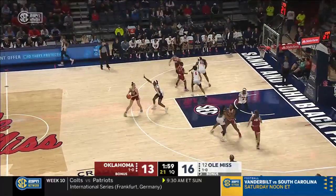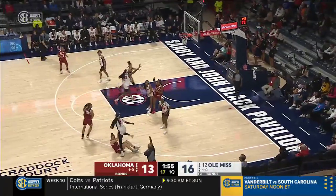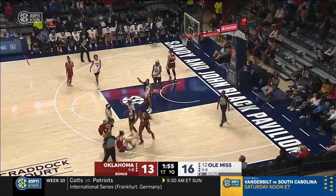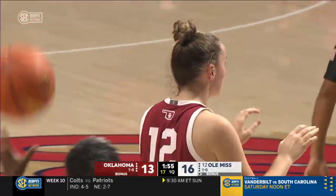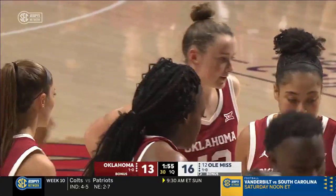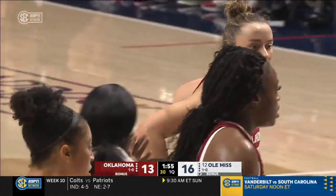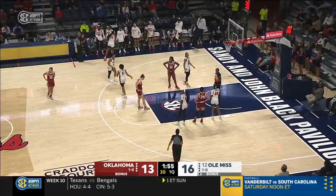Neither team shooting very well from the floor right now. They're getting most of their points from the free throw line. A lot of fouls called, 13 combined fouls in this game already by 12 different players. And another make that 14 combined fouls. So it's the first week of the season. It's a tough competition, and both teams a little rugged right now.